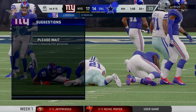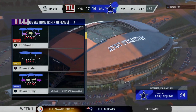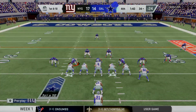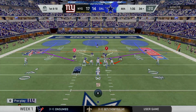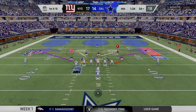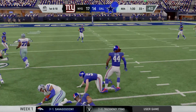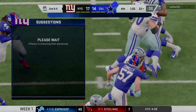But they picked up a little bit of yardage there, and now, in this situation, should be in no hurry to run a play really fast. Let the clock wind down. From the 34 now, here's 1st and 10. They go back to Elliott. He's been busy. Just a yard on the pickup there, and it'll bring up a 2nd and 9.